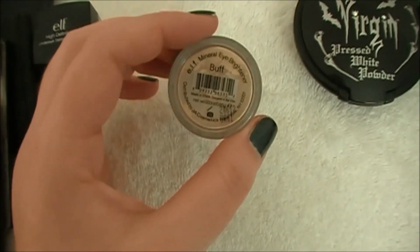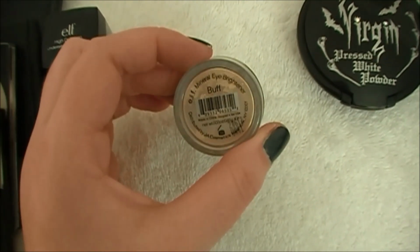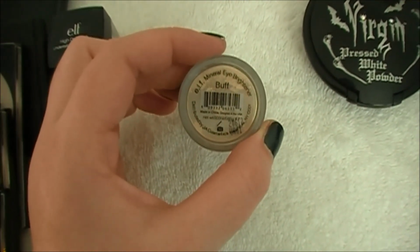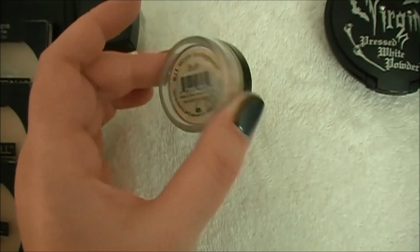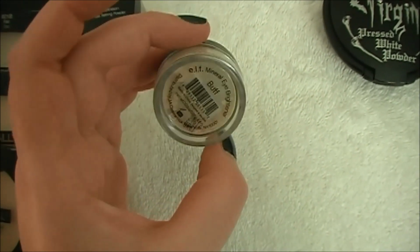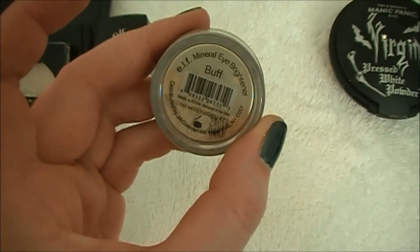And because it is a mineral product, and I'm very sensitive to mineral products, I have to be very careful not to get it on my skin, and I don't know if I want to risk that because my skin is finally clearing up. So I'm not sure about this one. This is a little bit iffy. I think I will just use it up because I've used quite a bit of this up. It's like halfway gone.